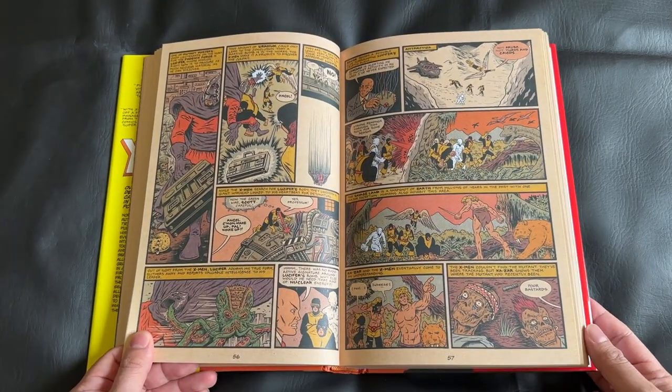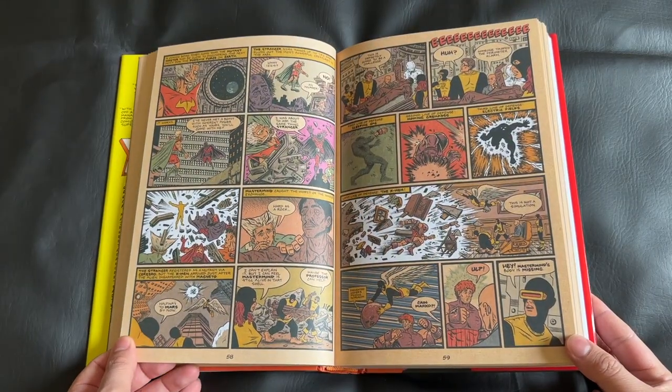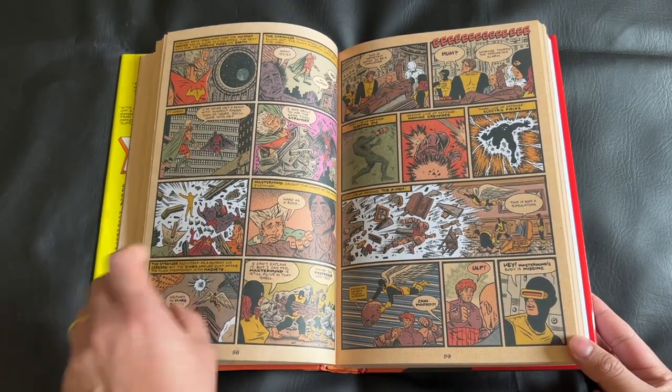It also serves as an excellent primer on some of the primary X-Men characters that so much of the universe seems to revolve around within the Marvel Universe.